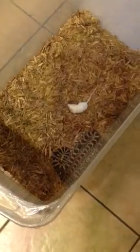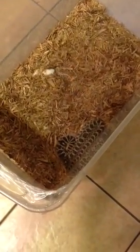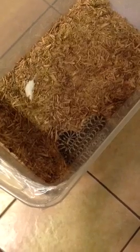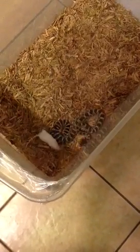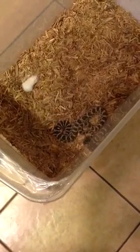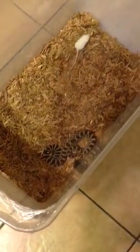Keith, what kind of rattlesnake is this? Southern Pacific. Southern. Crotalus oreganus helleri. Those two bites. And it's gone.